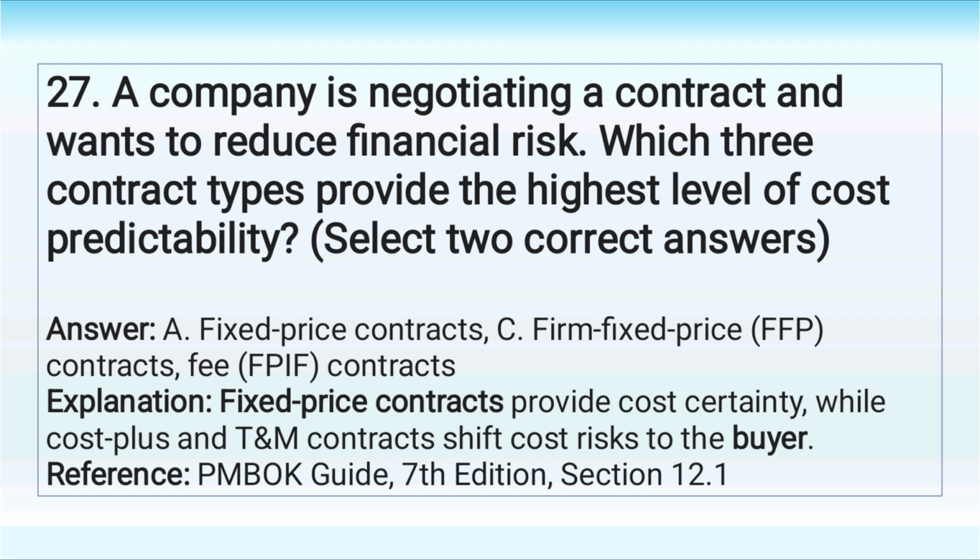Answer: A. Fixed price contracts. C. Firm fixed price, FFP, contracts. Explanation: Fixed price contracts provide cost certainty, while cost plus and T&M contracts shift cost risks to the buyer.